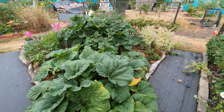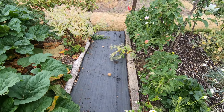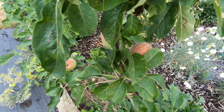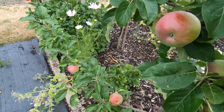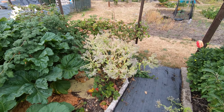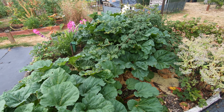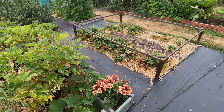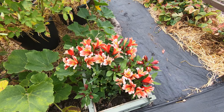And back to the rhubarb bed. Oh, I see we've got an apple dropped there. That's not particularly nice on that apple. Some of the ones are looking rather nice. Borage is dying down there. Oh, this Alstroemeria is looking good.